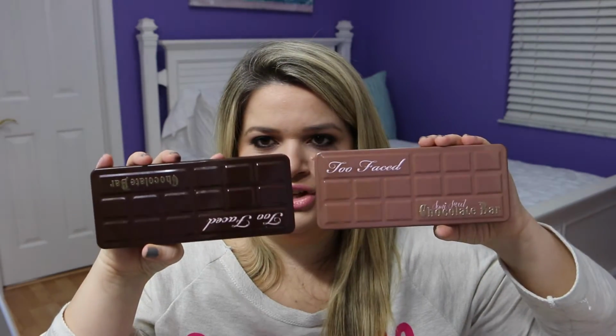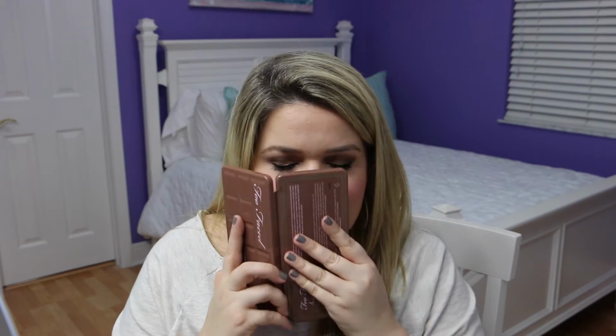If they came out with a chocolate bar palette number 3, I would still get it too, just because they're such great palettes. And the packaging is really cute. They both look like little chocolate bars. The smell is also really great, and I got some on my nose, but the smell is really good as well.